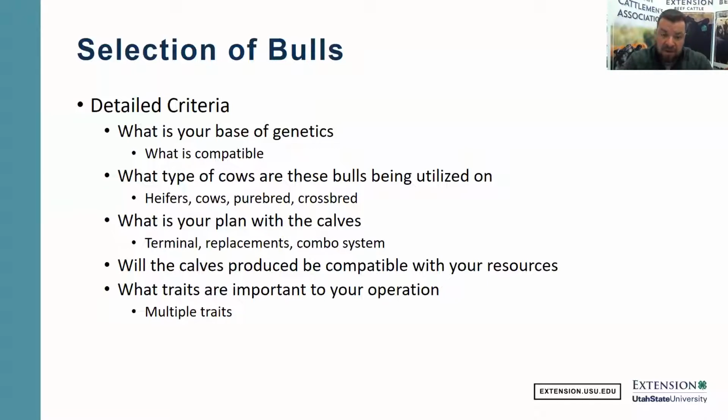Another question we really need to look at, and I stated this before, is that when you're putting that bull on those cows, you really need to determine, is that bull going to produce a calf that's not only compatible with your cows, but are those cows going to be able to raise that type of calf to give you that genetic predisposition you're looking for in your production environment? Do you have the resources to bring that genetic predisposition out? And ultimately, you want to look at all the traits that are important for your operation. Look at all the traits that make an animal compatible, marketable, and efficient in your operation.